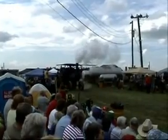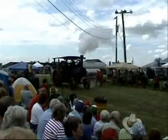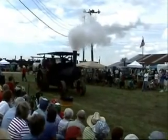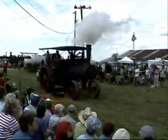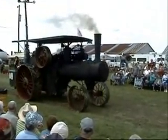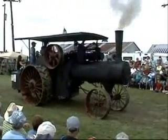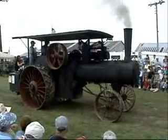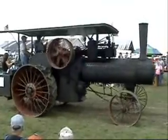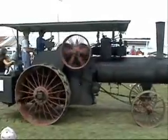This engine was purchased from the factory in September of 1923 by Henry and Emil Cisnop of St. Peter's, Missouri. They paid $2,518 for it. It was delivered by railroad at a cost of $102.66. They fired it up on a rail car and drove it to their farm, and it has been in the Cisnop family ever since. I'm not sure who's doing the driving, but he's doing a good job.